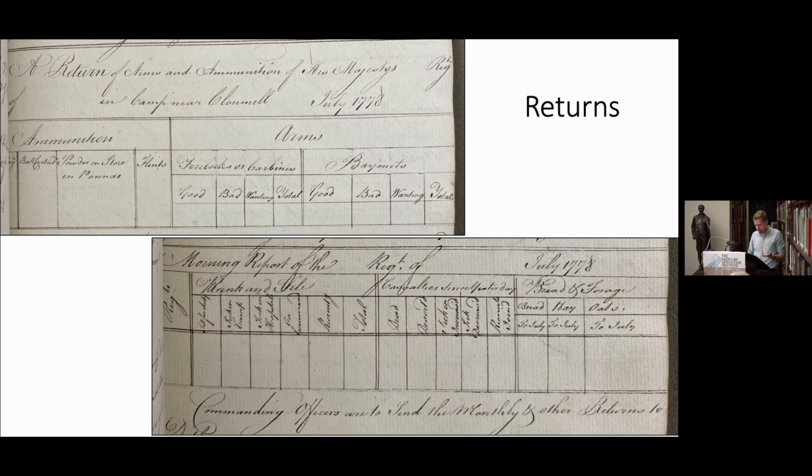This is where such details would be entered as the amount of pounds of gunpowder that were currently in store, the number of flints. These are all flintlock weapons that would be fired at the time. So the flint is one of the all-important aspects to make a gun fire. The number of flints was to be recorded, as well as the number of firelocks, firelock being a contemporary name for muskets and fusils and carbines. The number of bayonets was also recorded, as well as the condition of said firelocks and bayonets. There are different columns where they'd be able to put whether they needed maintenance, or if they were in great condition, or if they were unserviceable at that time.